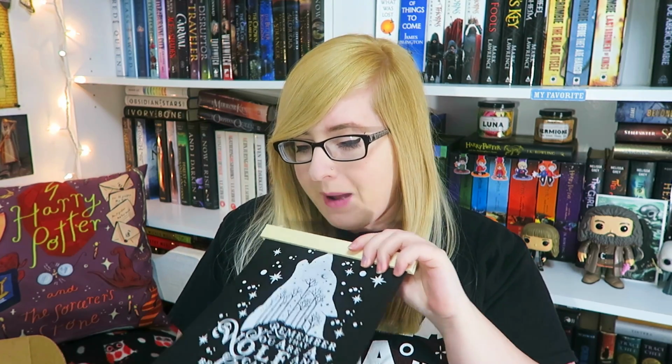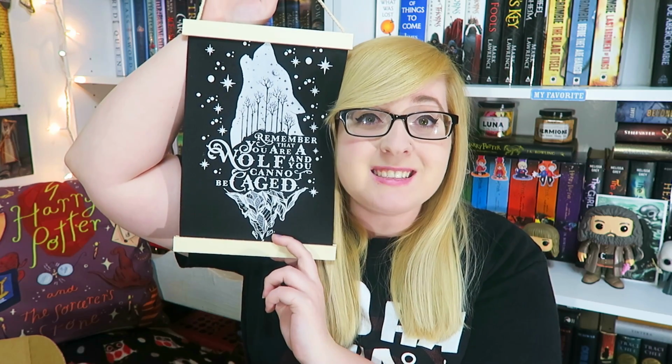Up next is an item I'm very curious about. What in the world? Oh, it's a hanging poster. Oh dang, that's exciting. Oh, this is pretty. Oh my goodness, it is gorgeous. Remember that you are a wolf and you cannot be caged. And this is from EB Bookish, and it's really pretty. Look at that. It's like the size of my head. Okay, so that poster was inspired by A Court of Thorns and Roses.